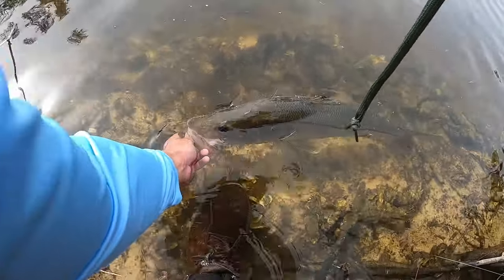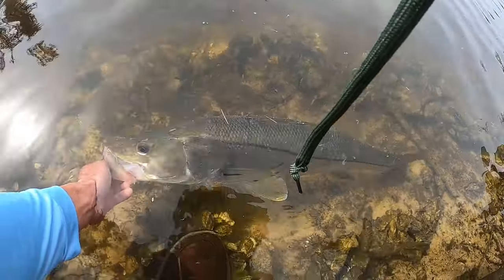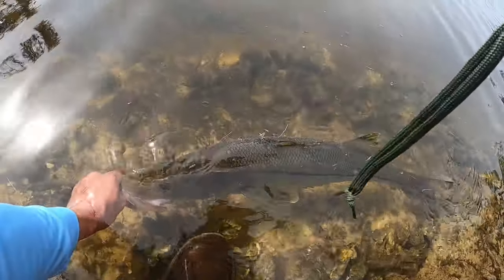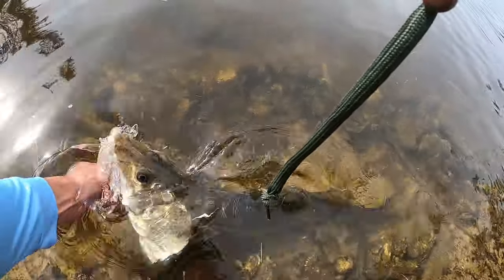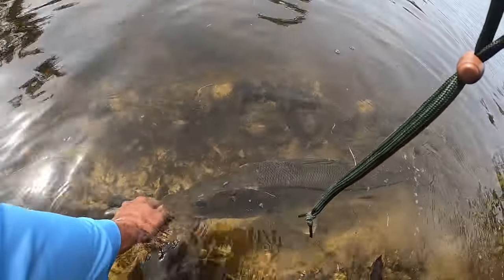I'm just gonna hold her here for a little while. She needs to be revived a bit. Big, beautiful fish. I did not expect her to hit. Look at the shoulders on that fish. No, I know she's shaking. Yeah, there you go. Bite down, that's what I want.